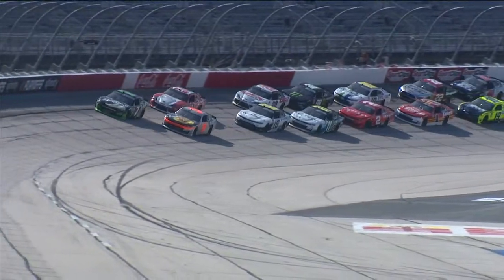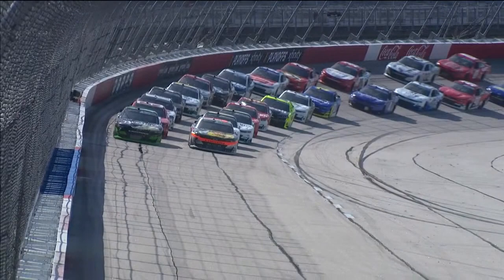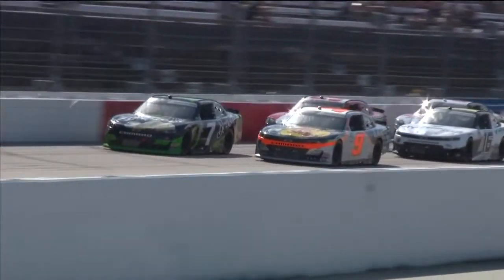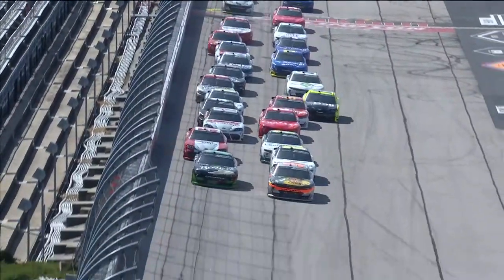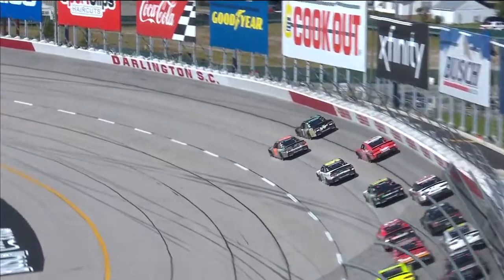All right, 2x2 once again. Noah Gragson has chosen that inside line, and Allgaier will be on the outside. Again, didn't change tires, so the tires they started with are still on. We'll see how much grip they have, and those that did come to pit road, how much change it will be with the fresher tires. And we'll hand it off to our racers booth.